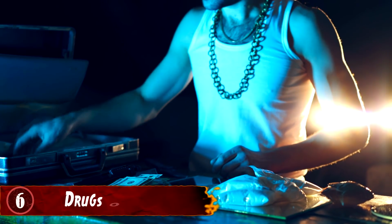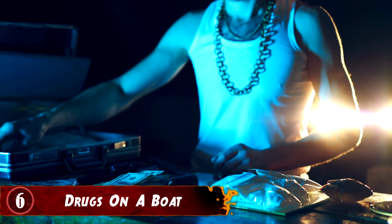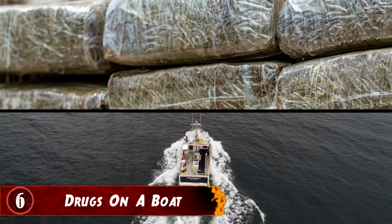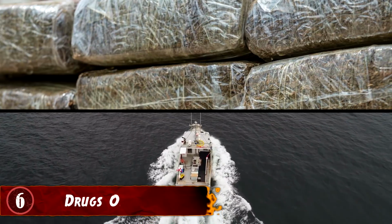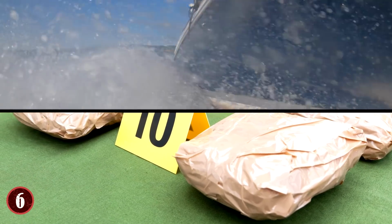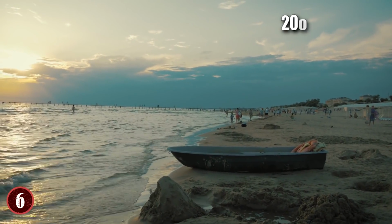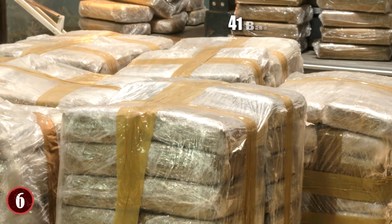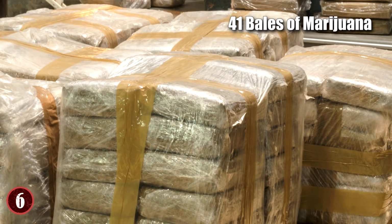Number 6. Drugs on a boat. Drug smuggling is sadly something that is done all over the world and in a variety of ways. But one of the more common methods is to use various kinds of boats or submersibles to try and get it to the destination. But sometimes it doesn't go as planned, like when one Panga boat in 2009 was found near Malibu completely abandoned, except it had 41 bales of marijuana on board.